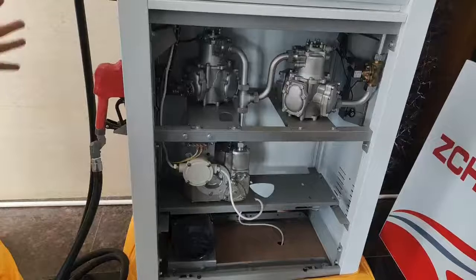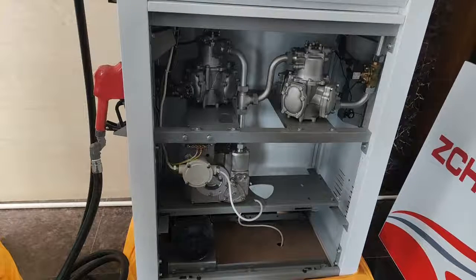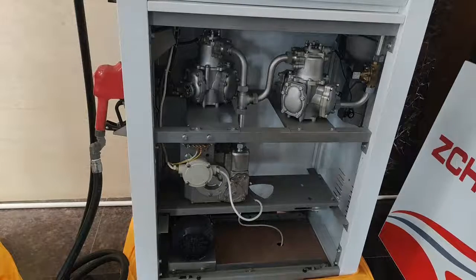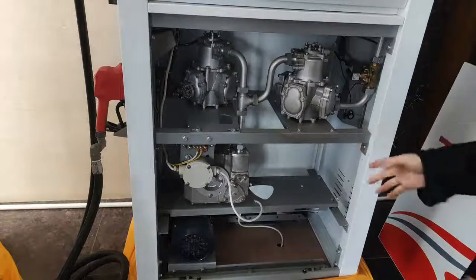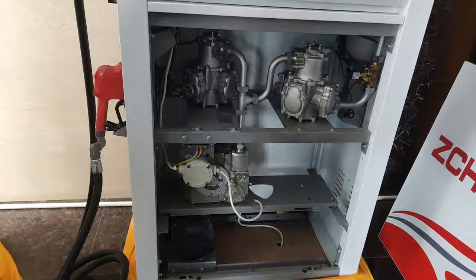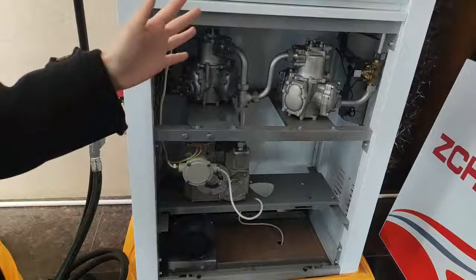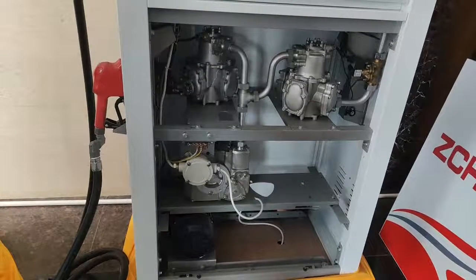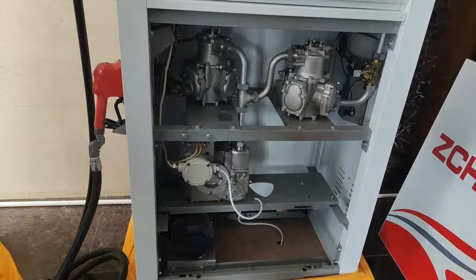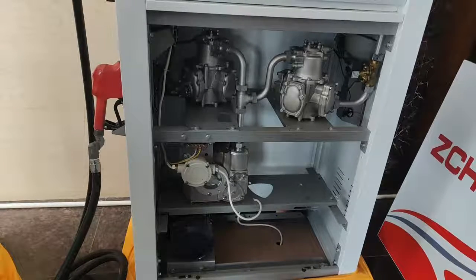And here we see it is a machine for just one oil product. So how can you amend it to two oil products? If you want two oil products, we need two separate systems: one motor, one pump, one flow meter. That's the complete system for one oil. So for the second one, we need to add one motor and one pump, and the flow meter we already have. So that will be two motors, two pumps, and two flow meters. Will the flow rate be influenced if the two nozzles work at the same time? The flow rate is as normal.